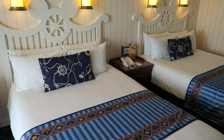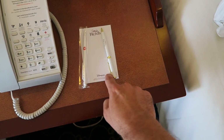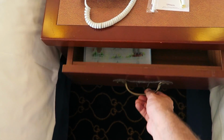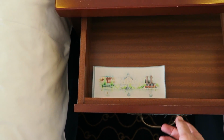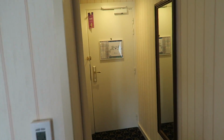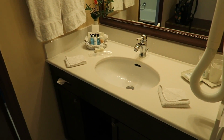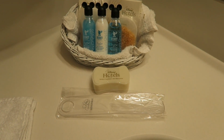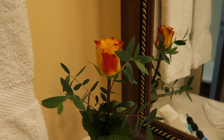So this is really nice. Also, one of the cool things, you get a little notepad, a pen that says Disney Hotels, which is cool. Drawer space with the postcards of the 3 hotels. And then here we have a little sink area with nice little things that come with a club level room, and also the fresh rose.